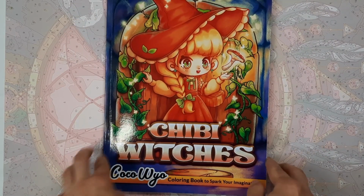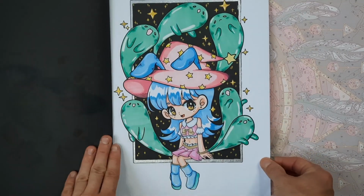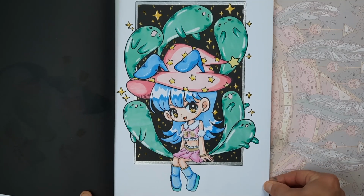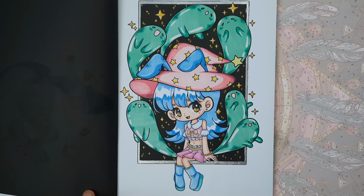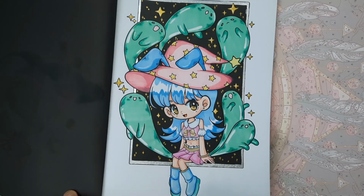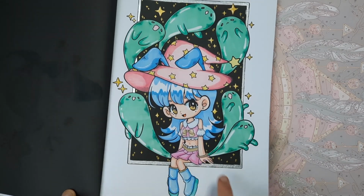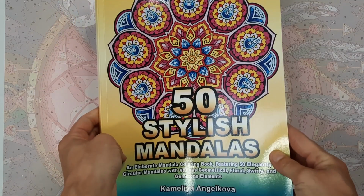Then I have worked in the Coco Wyo Chibi Witches, which was kind of a forever whip in here. And I did this page. I used pastel colors that went well together in my opinion, mainly blue, pink, and green. And I used some white gel pen as an accent. And I don't remember what that silver element here was, but yeah. Really hope that Coco Wyo can come back to Amazon. I do have a lot of their books, but there are still some I would like to get.